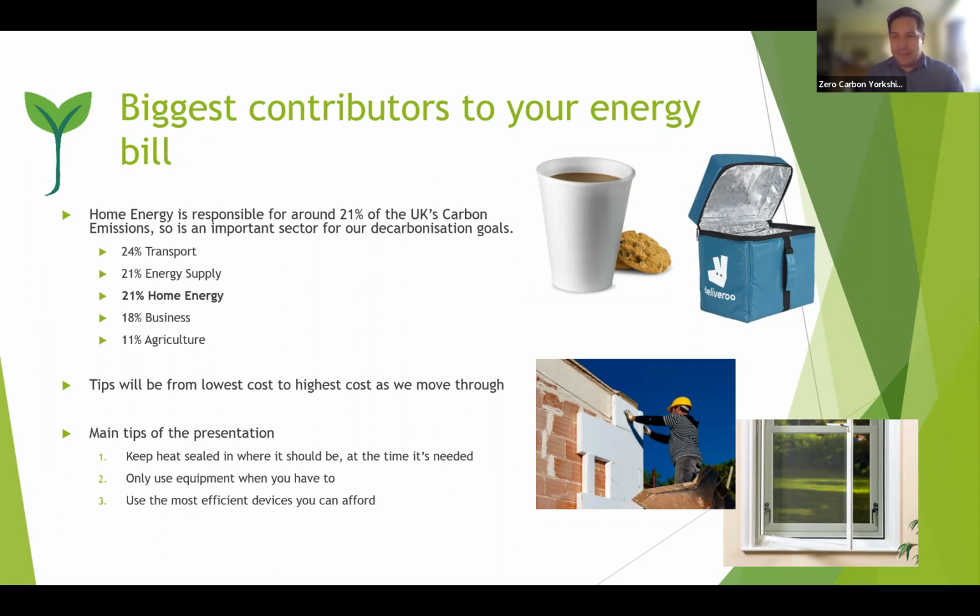The tips I give will be kind of from lowest cost up to highest cost as we move through the slides. But the main tips, the too long didn't read version, is keep heat sealed in where it should be and at the time it's needed. Only use your equipment when you have to, and use the most efficient devices you can afford. So that's the 1 minute version.